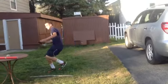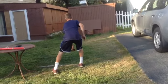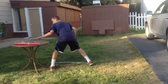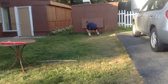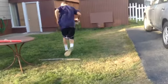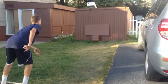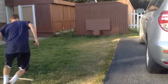He's coming back with his beanbags. He throws it, miss, throws his next one. Looks like it went in, good job for him. Oh, another one, looks like it was in. That was a miss. So far, he has to get 2 in, 1 left. Can he make it in?